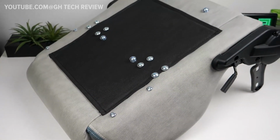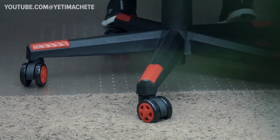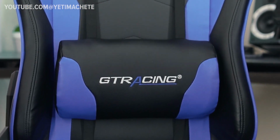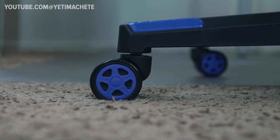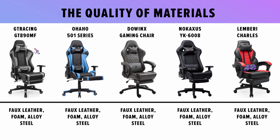It's preferable to choose chairs made of high-quality materials such as artificial or genuine leather, high-density foam, and the frame should be made of metal. It's necessary to pay attention to the material of the upholstery, cushions, frame. It all affects the service life and comfort level of your chair. As you can see in the table, all models are made of the same materials, but users evaluate them differently.